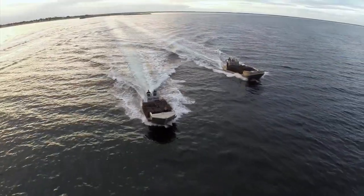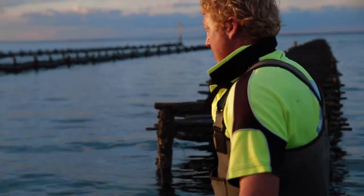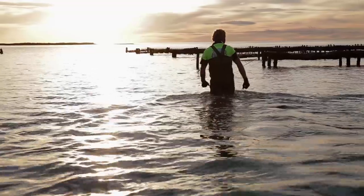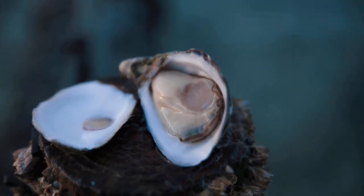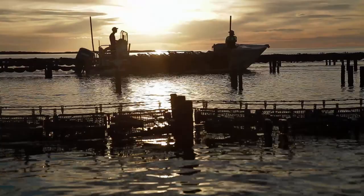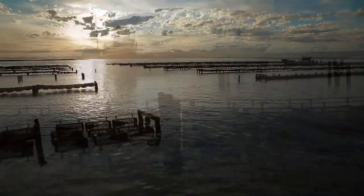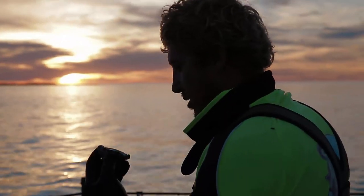Well, there's nothing better than steaming out on the water in the morning and knowing you've got some of the best seafood in the world. It's such a bonus to get out there and see thriving oysters, shucking a few oysters fresh, checking the quality, ready for harvest going out that day, and knowing someone's going to be satisfied on the other end is just really rewarding. We love it.